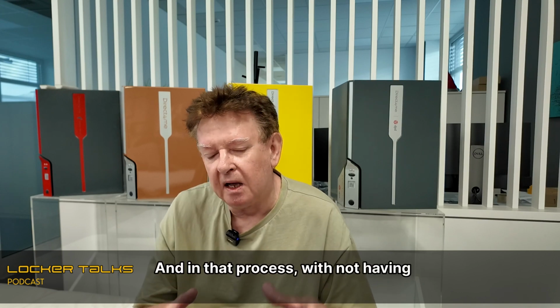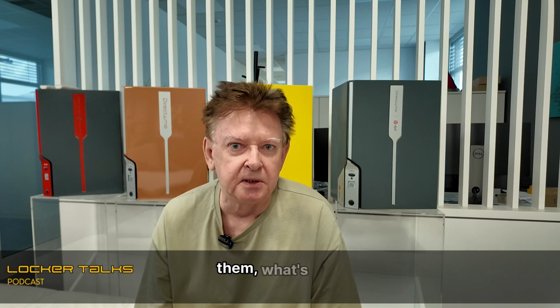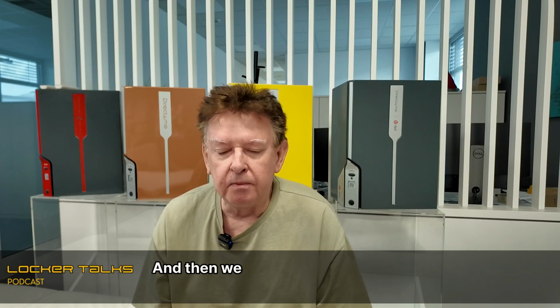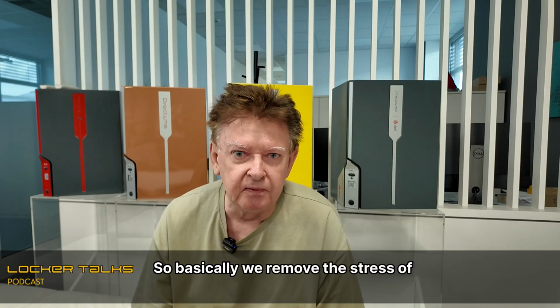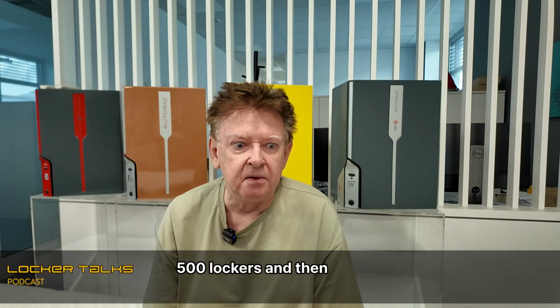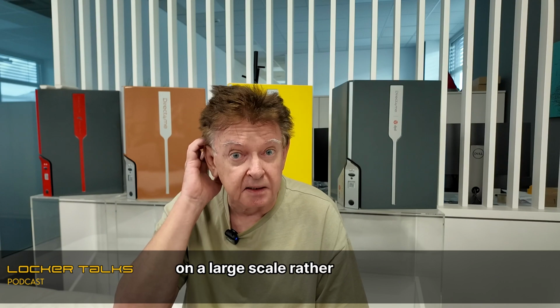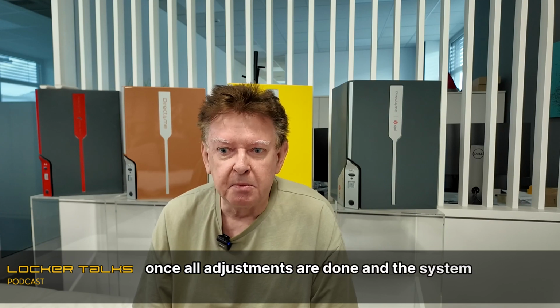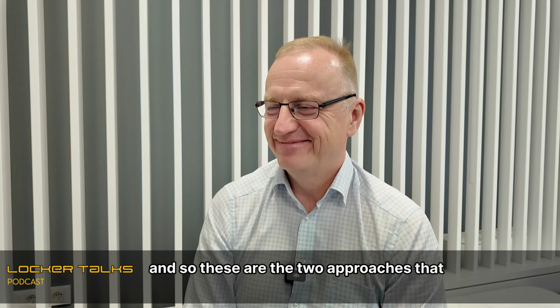And in that process, with not having a lot of lockers and a lot of deliveries in the market, they can learn the ropes. They can see where they have problems, what the drivers are telling them, what's not working. And then we consistently follow this, and we make necessary adjustments to the system. So basically, we remove the stress of having 500 lockers, and then you realize that something doesn't work, and now you have to fix this on a large scale rather than just on 10 lockers, where you can make adjustments. And once all adjustments are done and the system is ready, then you go into regular deployment. And so these are the two approaches that we work with.